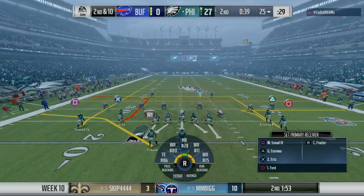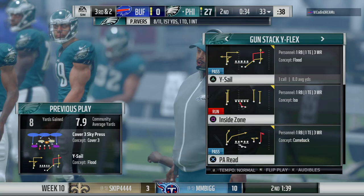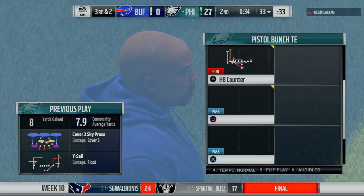On second down, Rivers again, finding his safety valve here. That's complete. They'll give him 8 on the play, and that'll bring up a third down. Everyone's got to be able to catch the football. Doesn't matter what position you play, but if you're on offense, be aware, a ball may come your way.